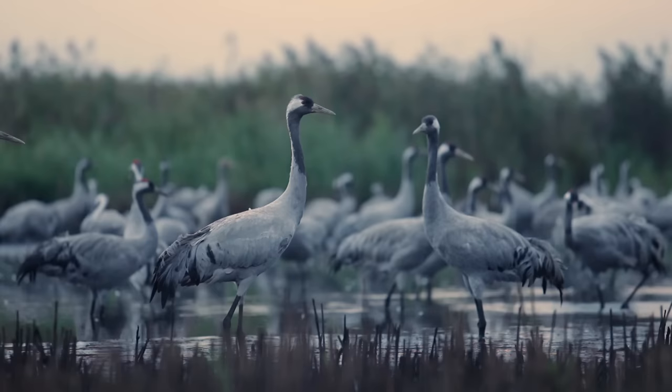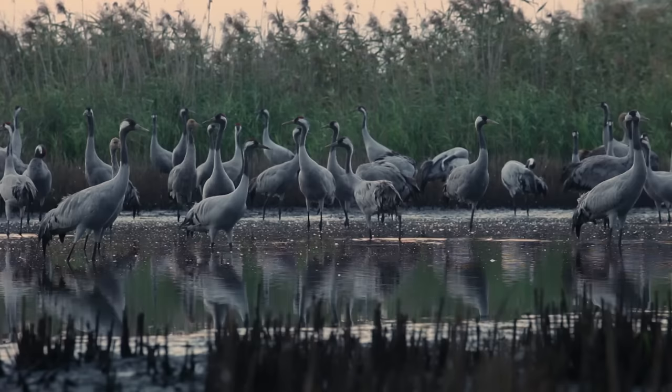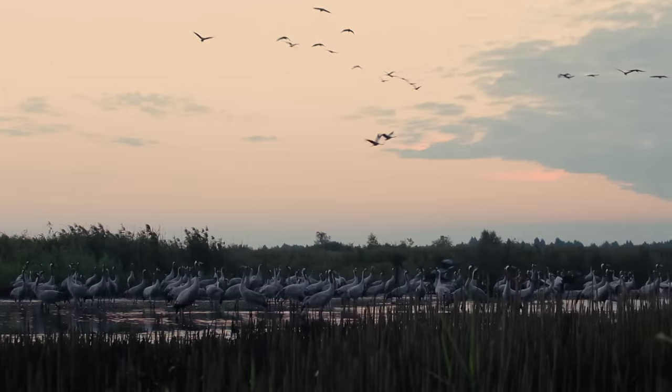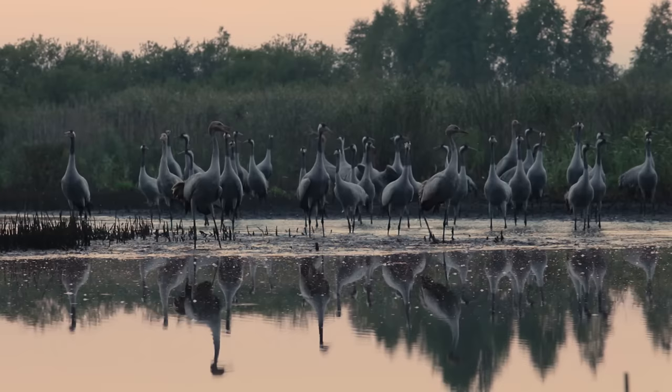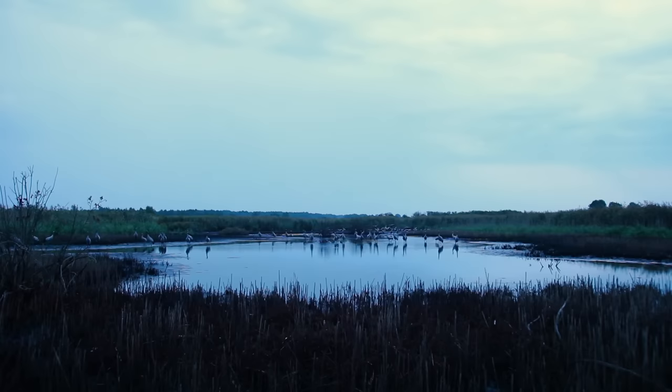Mounting excitement can be sensed among the birds at dawn. It is a short moment before they take off. At last, the flock rises from the ground and departs toward nearby feeding sites. It will return here by nightfall to soundly fall asleep. The cranes will proceed further into the west when temperatures drop dramatically and when it gets increasingly harder for them to find food.